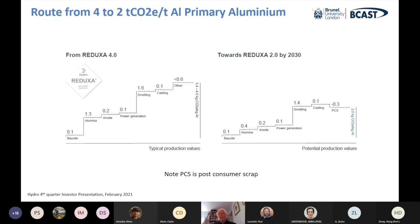And it was quite interesting when I first read that. I didn't really understand. I should have understood immediately what they were doing with that little box which says PCS on the far right of the right hand image. I then realised that they're talking about putting post-consumer scrap into the primary operation. That's the first time I've heard of that. I imagine it's a good idea if it's scrap that you can't recycle any other way, but I don't know any details about that yet. But it just shows how difficult it's going to be to reach the 2 tonnes per tonne target, even with all the dimensionally stable anode work and possible carbon capture.